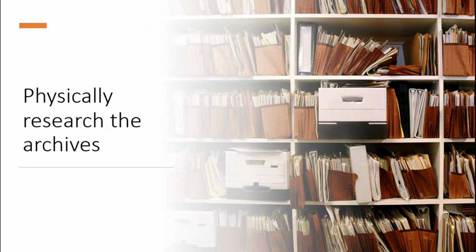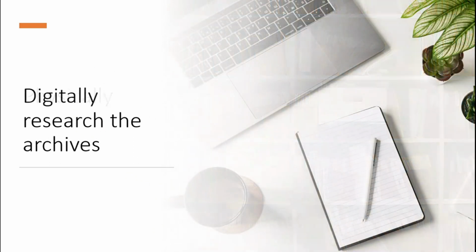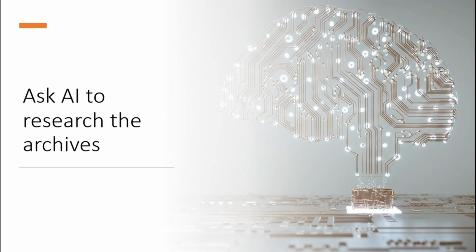Not many years ago, we'd have to physically visit an archive to find sources. Then came online availability of sources. Now we can do research from our own home. Now with artificial intelligence, we have a research assistant that will both find the sources and suggest research approaches.